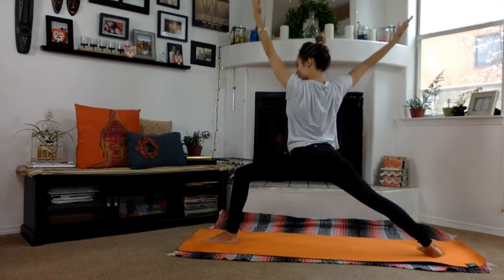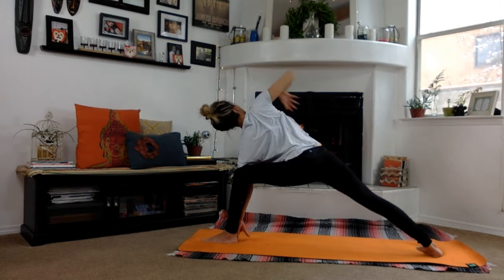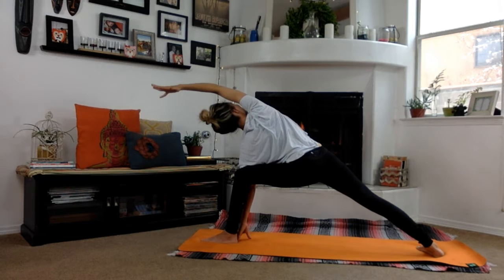Settle into your pose. Then drop the left hand inside the left foot. Reach the right arm over the ear. Long spine. Should feel a nice long line of energy through the right side body. And drop the right hand down. Walk the left foot over to the edge of the mat.